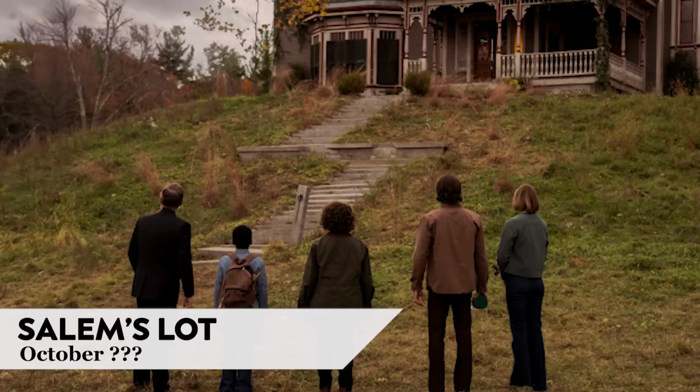but this is finally going to be coming out on some random day in October. I don't know what day, but it will come out allegedly in October on Max. It's had years of delays for whatever reason. Even Stephen King has no idea why they've delayed it so long.